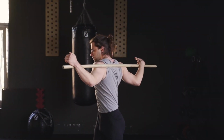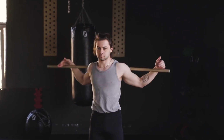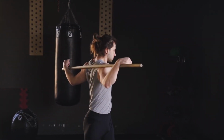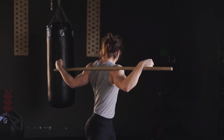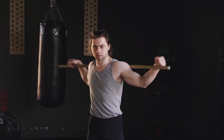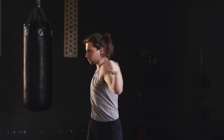Incorporating a combination of strength training and cardio exercises is essential for maximizing muscle building and fat loss. Strength training helps increase muscle mass, which can boost metabolism and aid in fat loss. Additionally, cardio exercises contribute to calorie burn and improved cardiovascular health.